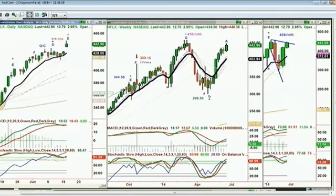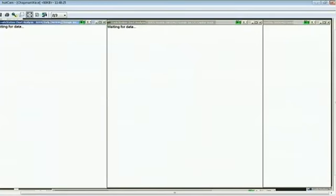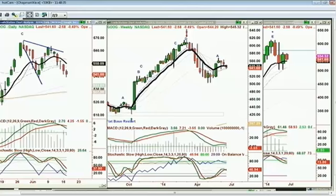And Google, G-O-O-G, Google is making that H pattern. Couldn't make a leg D in the retracement. It's an H pattern in the weekly as well. I must tell you, the more I look at these, so let me see CMG. I haven't looked at that today.